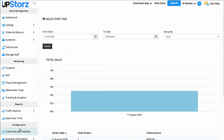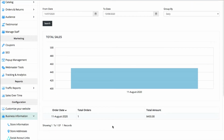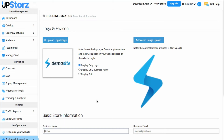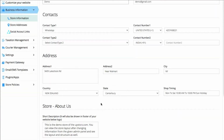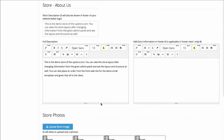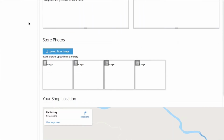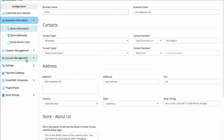And where else are we here? Business information. This is where you would add all of your personal store information, the name, the logo, your favicon. You could put in your address. And if you do have a local business, you can add your location with Google Maps. So this taxation and courier management is again in the upsells.